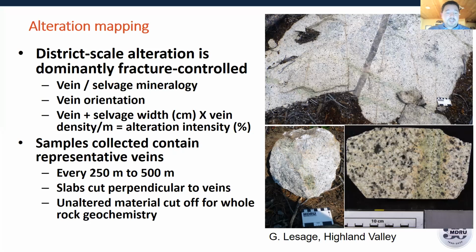So at each site we collected magnetic susceptibility measurements, and at each site we collected vein density, structural density, and notes regarding what was observed at each site.